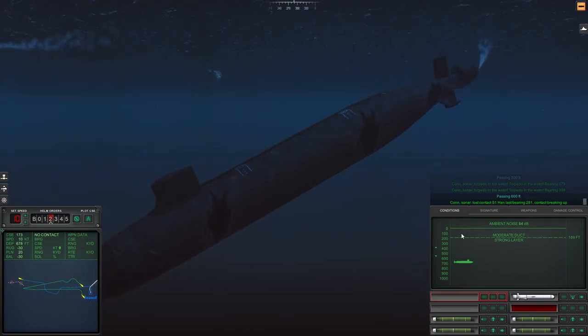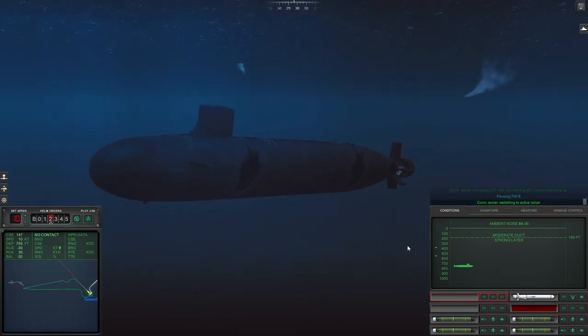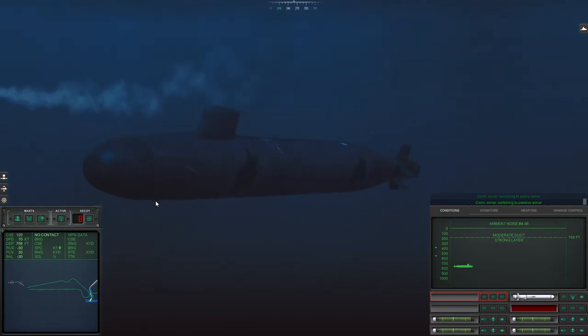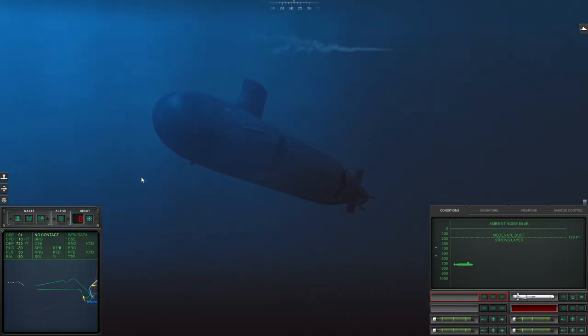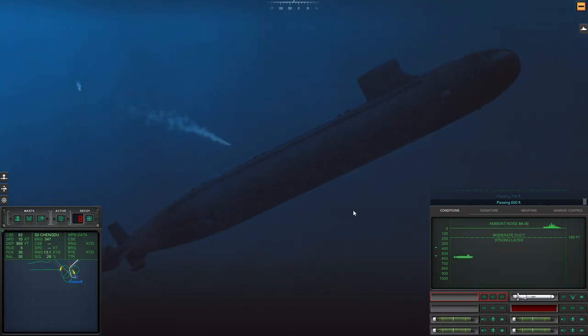Con sonar, lost contact Sierra 1. Last bearing 28. Passing 700 feet. Con sonar, switching to active search. Con sonar, switching to passive search. Time to get up. Their torpedoes really don't have a whole lot of range on them. Sonar regained contact, passing 700 feet. Oh, we got the sub. Passing 600 feet. Picked us up.